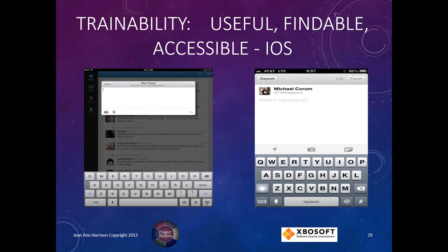And I shouldn't say it's the Apple people. I'm sorry, it's the Twitter people. Why? They're the ones that designed this. So why did they have a difference between how it works on the iPad versus how it works on the iPhone in terms of text? That's a very strange thing to me.